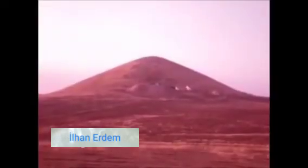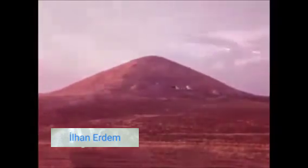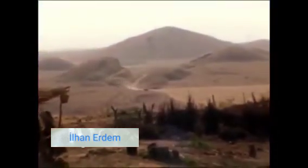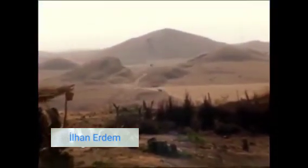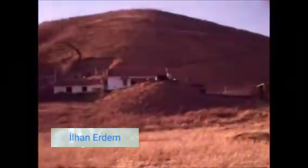The large mound in the center is almost a mile in circumference. It is called Split Belly Mound by the natives because of a gash in its side opened by ancient thieves. Over extremely rough roads, it's about 12 miles from the expedition camp to this great mound.